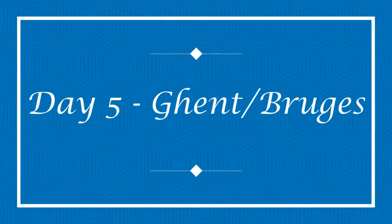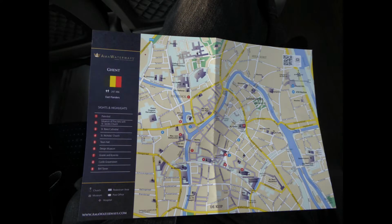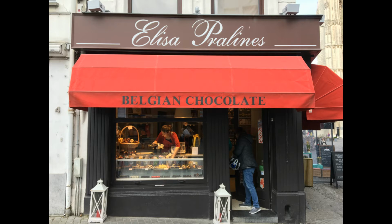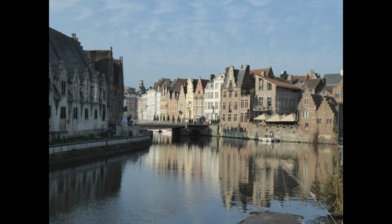Day 5 brought us to Ghent and Bruges, and one thing that's nice is you always get a map from the front desk on the ship, which is great if you want to go out walking on your own, if you don't want to do the tours. And of course in Belgium you've got lots of beer to choose from, or if you're not liking that, then of course delicious chocolate shops abound everywhere. Of course there's lots of castles, and Bruges was probably one of the most picturesque places I've ever seen, and I've got a video of one of the most popular spots that they always take film of.